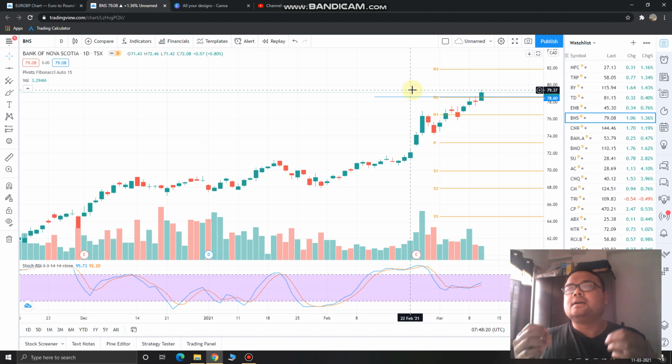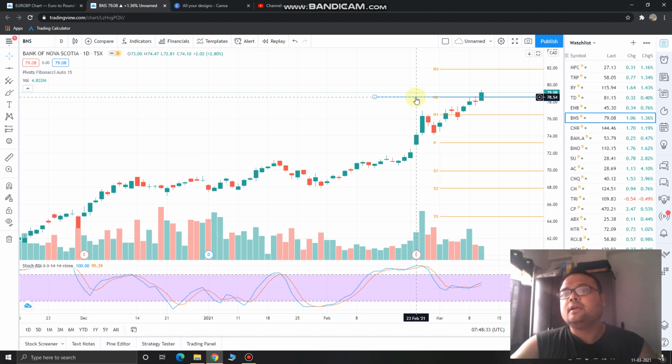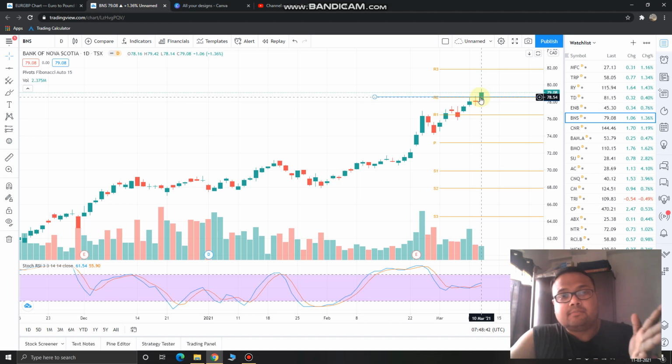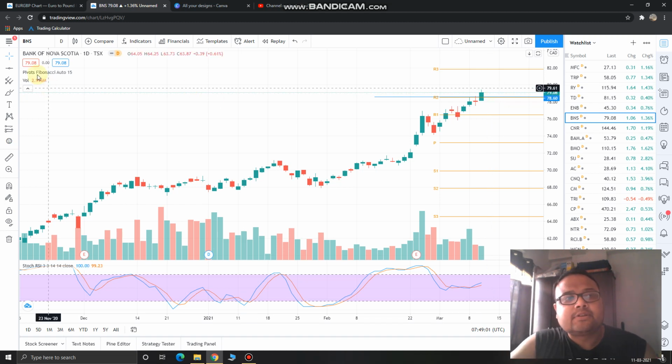In case there is some kind of selling pressure on the market, and you see that it is going down, then it should get support at the 78.5 level. Do not think of shorting the stock. If there is selling pressure, the stock should get some support at 78.5 level, and if it bounces from 78.5 level after some selling, then you can also catch the stock at 78.5. On the other hand, if you do not get the price of 78.5, then try to grab the stock above 79.4. So this is a simple strategy for Bank of Nova Scotia for 11th March.